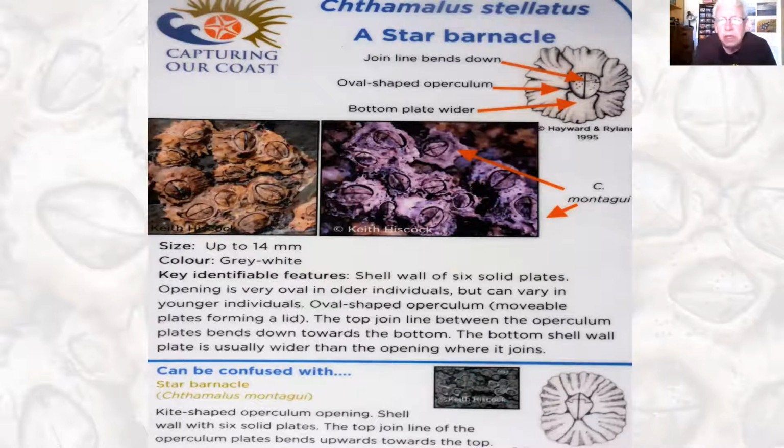Unfortunately, I don't want to confuse you with this, but what I find when I look at them at the MBA is that you can get stellatus that can be kind of kite shaped. They can still have a curved smiley face. On the other hand, they can be perfectly round with a fairly straight line across, which they're not supposed to have. So they're out there to make life difficult, and they can be quite tricky. But the older specimens tend to be more round. The operculum can be perfectly round with a big smiley face. In business, that's a stellatus.